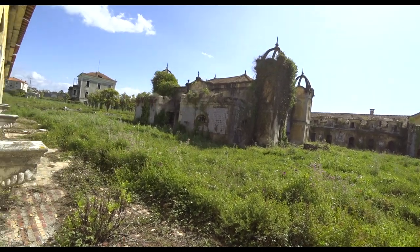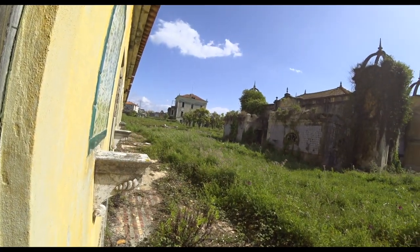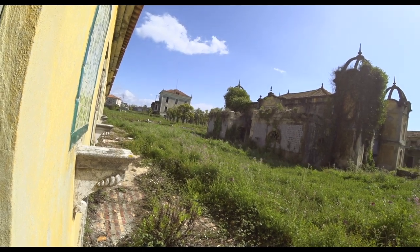Looks way cooler from the outside. And that one up there, it's like the old haunted mansion. That really was the old haunted mansion, wasn't it? I mean, when you've got freaking tunnels in your basement.